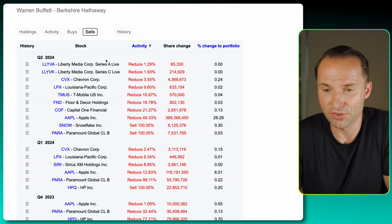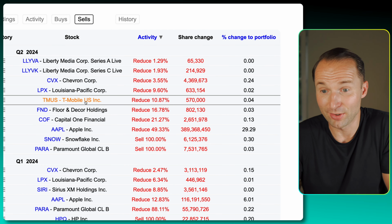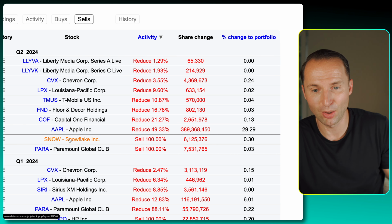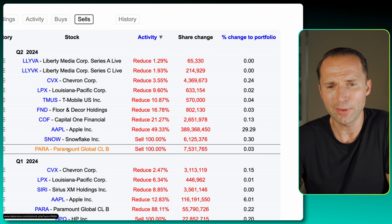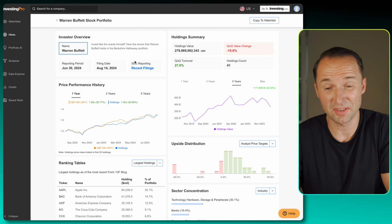Instead, he has really been focusing on reducing most of his positions, as you can see here, Capital One, even T-Mobile reduced by 10%. So some major sales. Snowflake, he completely closed. Paramount Global, he completely closed his position there. So yeah, his sales were really strong, and let's see what he does with all the cash that he's sitting on. But overall, honestly, well done.